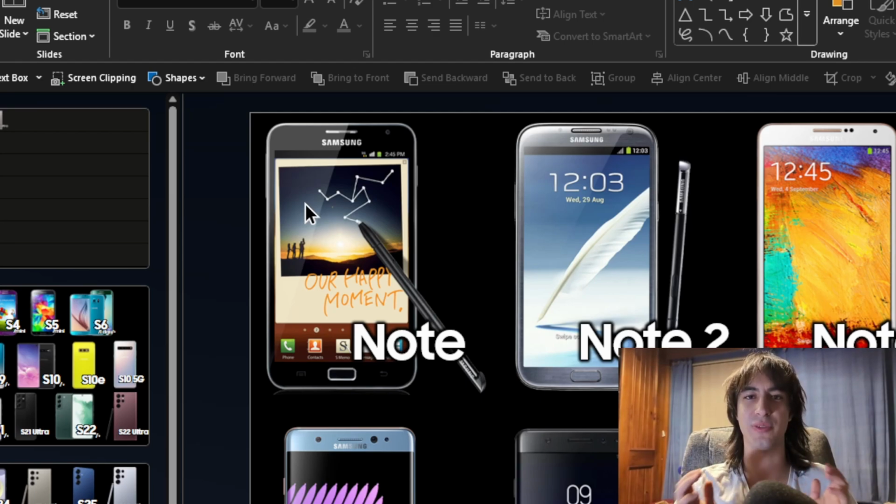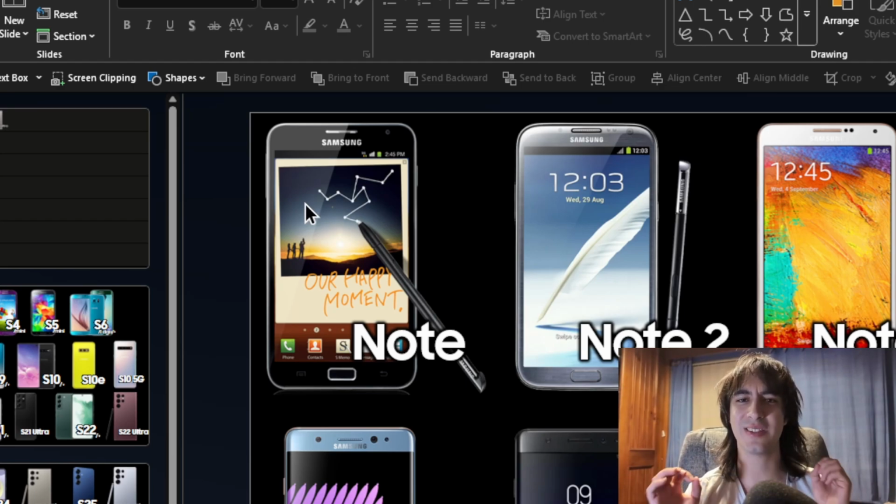This smartphone was released in 2011 and came in at an absolutely gargantuan 5.3 inches. Now that might seem absolutely tiny by today's standards, but this phone was just absolutely crazy upon its release. It was huge. If you go back to watch some of the reviews of this phone, which I personally did for this video, a lot of people were commenting about the fact that this phone was too big, just huge.